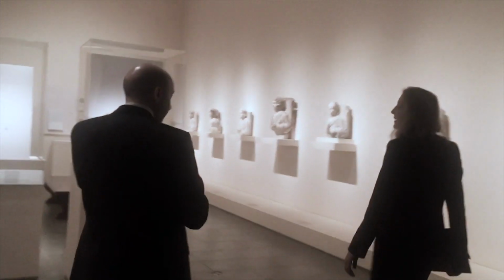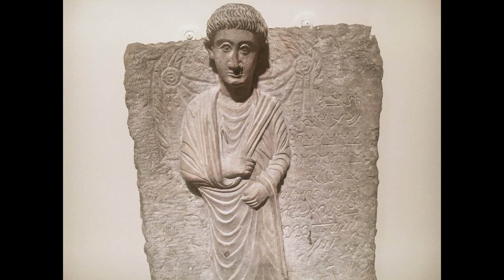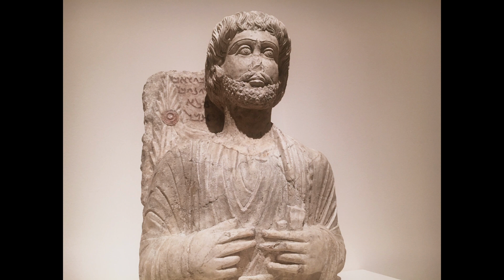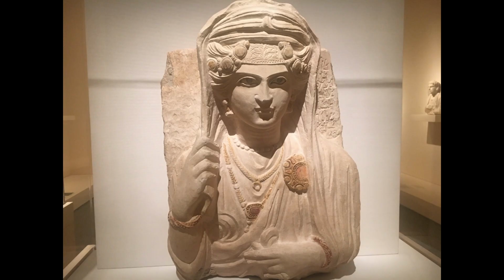This gallery looks at the art from the city of Palmyra. Palmyra is particularly famous for its funerary portraits of the city's elite families. These families grew rich because of Palmyra's strategic location along the trade route that ran through the Syrian desert. This portrait has a great deal of ancient pigment preserved, highlighting her jewelry and her blue eyes.